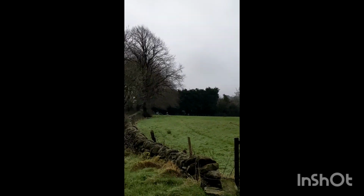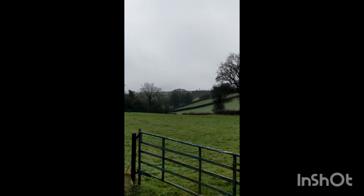There we are. Crich Tower. But we're going down this way, and then we're going over that way.